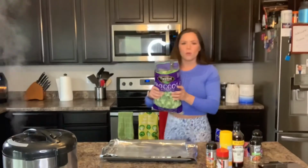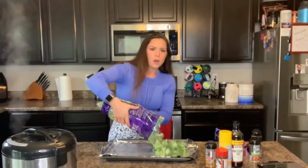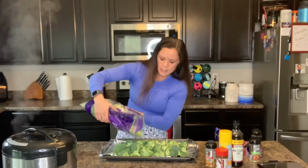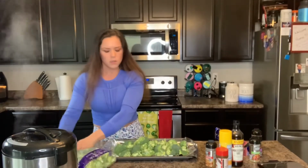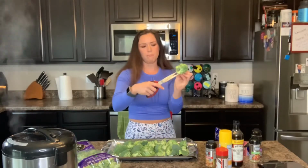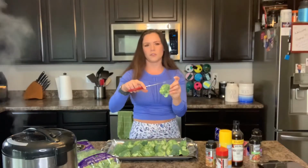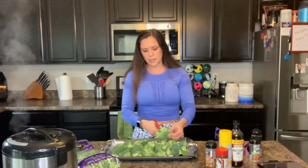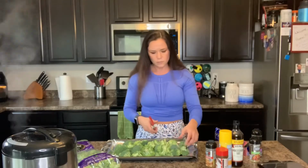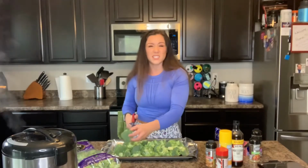What I do is I pour out that half of a bag on a cookie sheet, and there's some bigger pieces in this. So what I do is I take those bigger pieces and with some kitchen shears, I cut them from the bottom up. So that way all of the floret part doesn't start breaking apart everywhere. I just cut it from the bottom up just to break those bigger pieces apart. This is the best broccoli. This is honestly my favorite broccoli that I cook. And I'm not really the biggest broccoli fan.